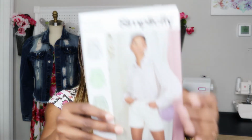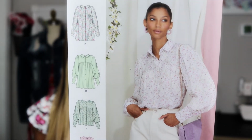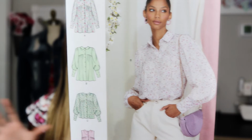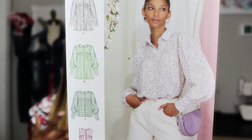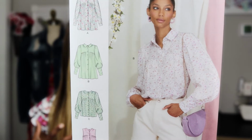Now, the next Simplicity pattern that I have here is S9467, and I really think that this one is super, super cute. I really love version A a lot. I love details on sleeves such as that. It's just a magnificent picture of a blouse. I think it's just so beautiful.